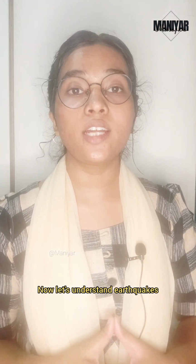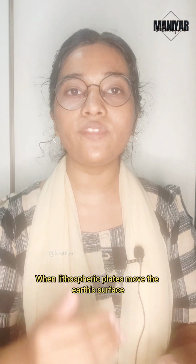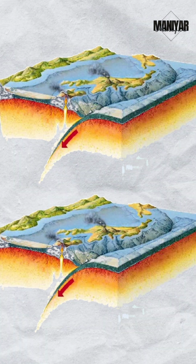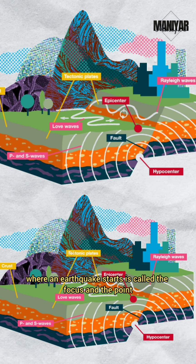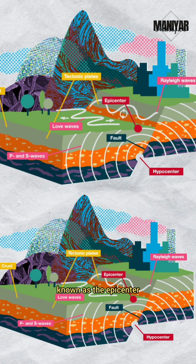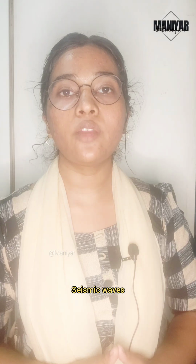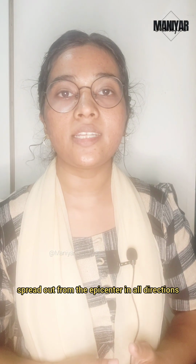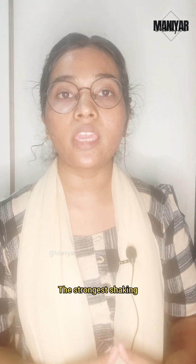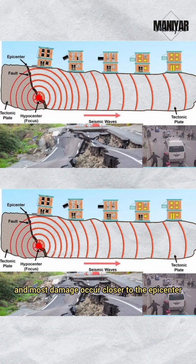Now let's understand earthquakes. When lithospheric plates move, the Earth's surface vibrates. These vibrations are known as earthquakes. The point within Earth where an earthquake starts is called the focus, and the point directly above it on the surface is known as the epicenter. The vibrations or seismic waves spread out from the epicenter in all directions, causing the ground to shake. The strongest shaking and most damage occur closer to the epicenter.